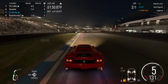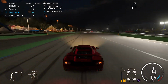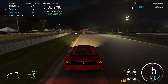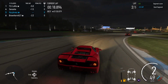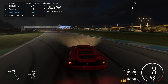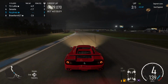Try and keep it clean. Hopefully somebody up here spins out, or makes a mess up or something we could take advantage of. That'd be nice. But we are pulling away on this bunch behind, so we're gonna officially clear the back markers, so to speak. Remain in the top 5, which isn't terrible.